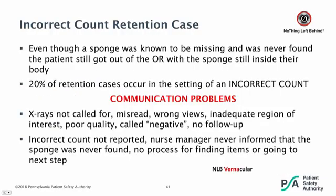So this is not about the practice here. That's a problem with communication. These stakeholders couldn't get the information exchanged between the three slices of cheese, the surgeon, the nurses, and the radiologist. And this is the more uncommon. This is about 20% of retention cases occur in the setting of an incorrect count, and these are communication problems.